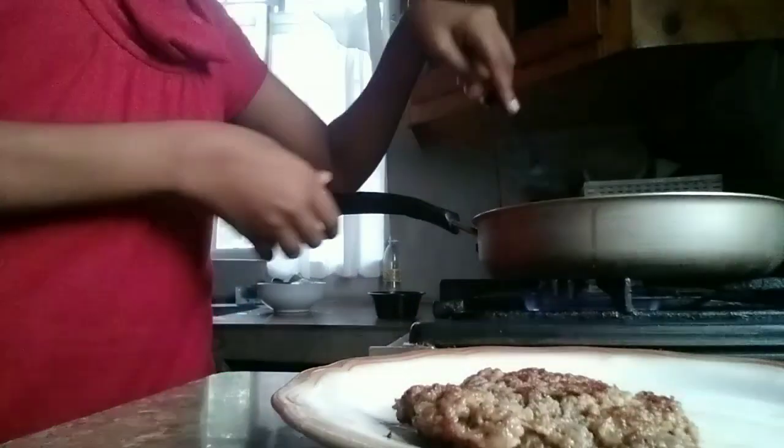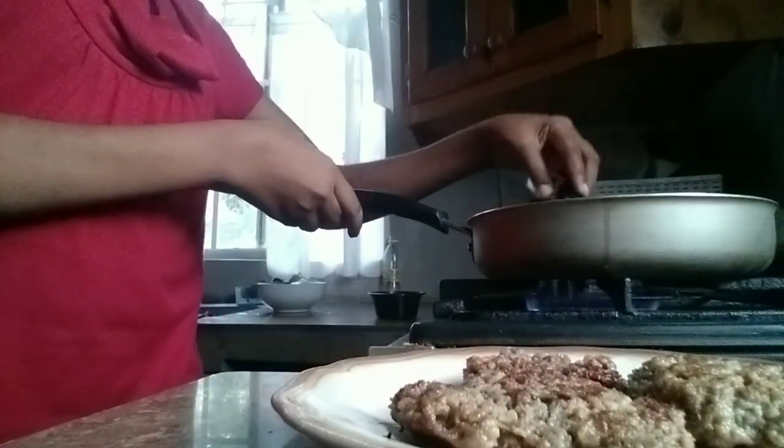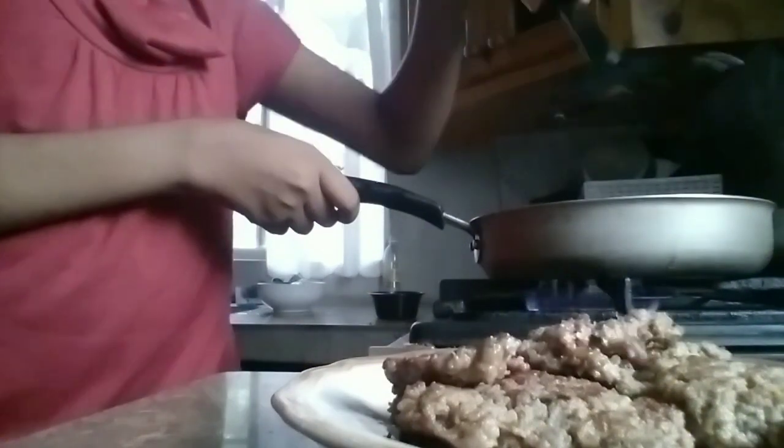Once the hamburger is finished, I'm going to get most of the oil out with a paper towel and then place the bread in to toast.